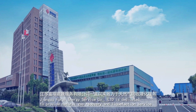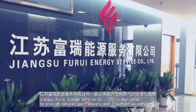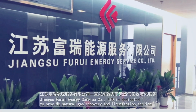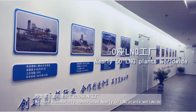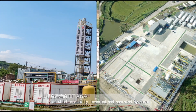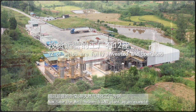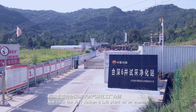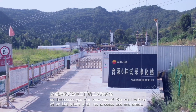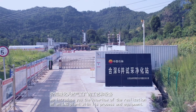Jiangsu Furui Energy Service Company Limited is dedicated to providing natural gas recovery and liquefaction service. We have successfully constructed nearly 50 LNG plants worldwide, 12 of which are fully invested and operated by Furui. Now, take the Heshen 6 LNG plant as an example. We introduce to you the know-how of the realization of an LNG plant with its process and equipment.